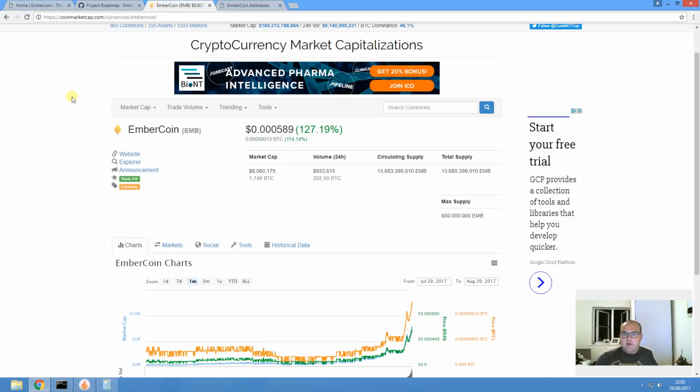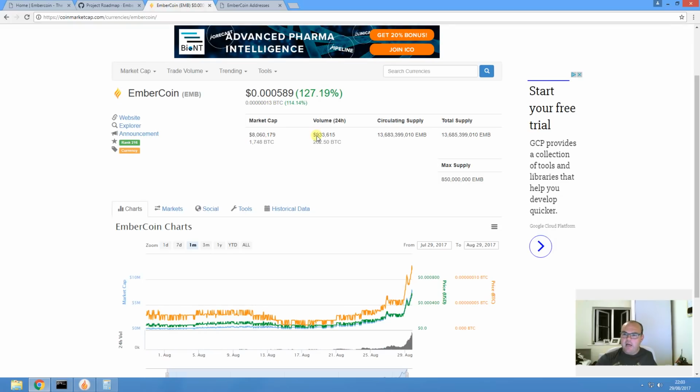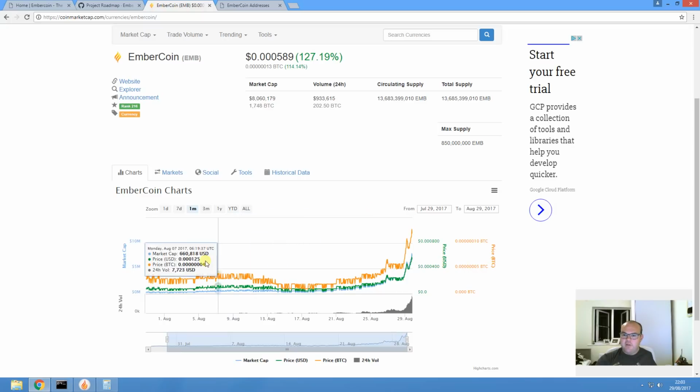So just looking at where it is at the moment on CoinMarketCap, it's number 216. Current value is 13 satoshis, but I suppose the thing to look at here is the 127% it has already gone up today in value, and if you look at the last month's activity here on CoinMarketCap, it's really started taking off probably middle to end of last week, and now the price is just rocketing up, which is really, really good.